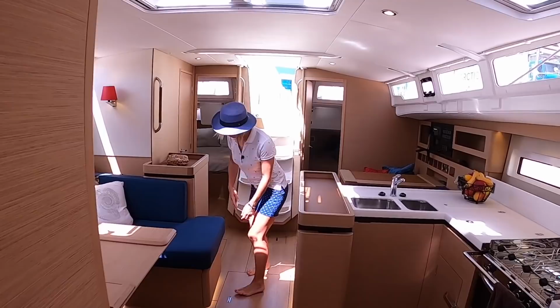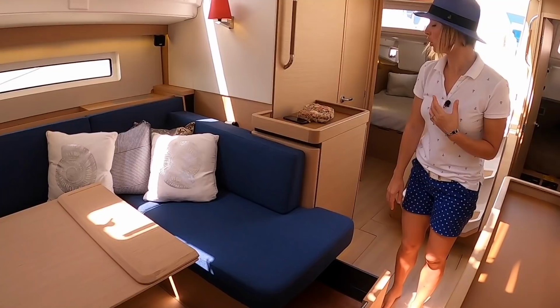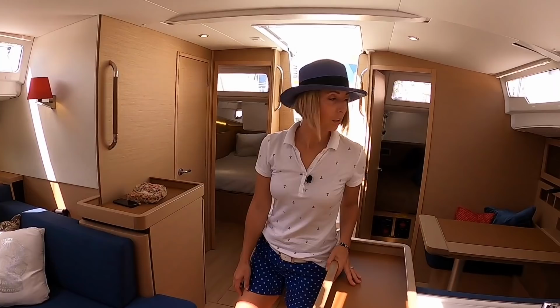See another storage here. Wow, it's a lot of storage. They really thought about it and used every possible corner they could for storage. It's really great. Yeah, fantastic layout. I think so too.